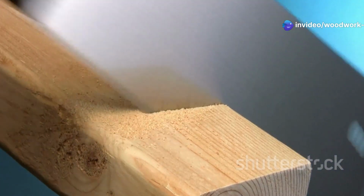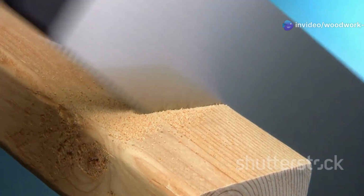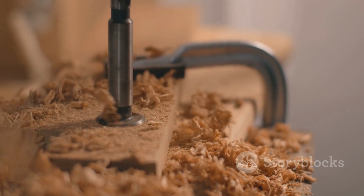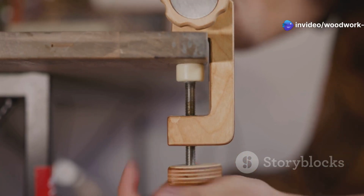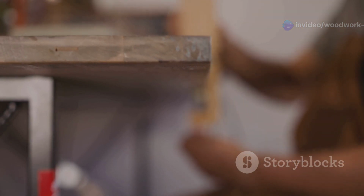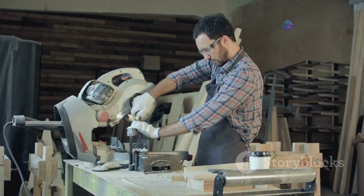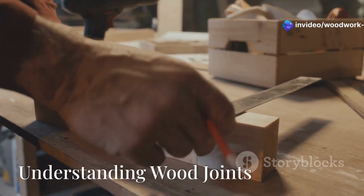When using a handsaw, hold it at a 45-degree angle to the wood and use long, smooth strokes, letting the saw do the work. For drilling holes, secure the wood firmly to your workbench and use a drill bit that's slightly larger than the screw or dowel you'll be using. Always clamp your workpiece securely before cutting or drilling to prevent it from moving and compromising the accuracy of your cuts. Practice these basic techniques on scrap wood until you feel confident in your abilities. As you gain experience, you'll find that precision becomes second nature.